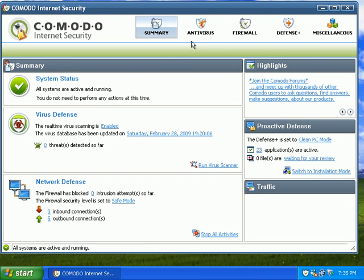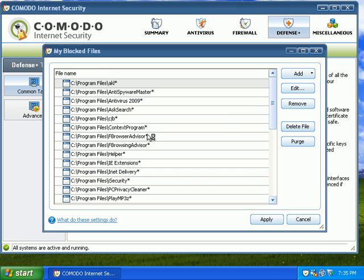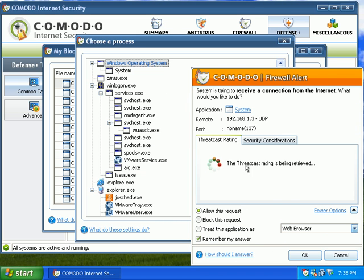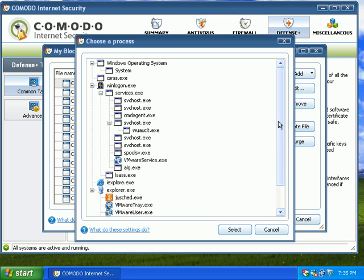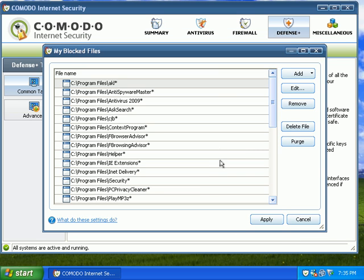And I'm going to go ahead and run Defense Plus again, but this time I'm going to go to My Blocked Files, and we're going to go to Running Processes. And let's take a look at if we see anything here. Reg server 32 does not need to run right now. I can go ahead and block that.